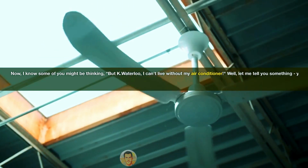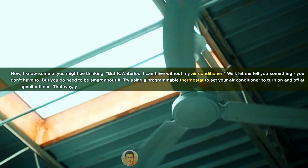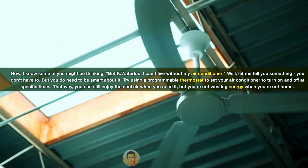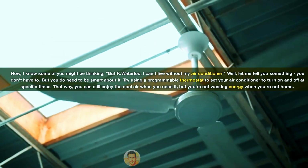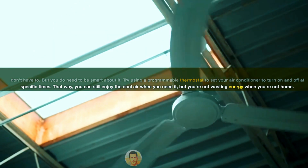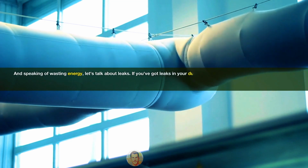Now, I know some of you might be thinking, but K.Waterloo, I can't live without my air conditioner. Well, let me tell you something, you don't have to. But you do need to be smart about it. Try using a programmable thermostat to set your air conditioner to turn on and off at specific times. That way, you can still enjoy the cool air when you need it, but you're not wasting energy when you're not home.